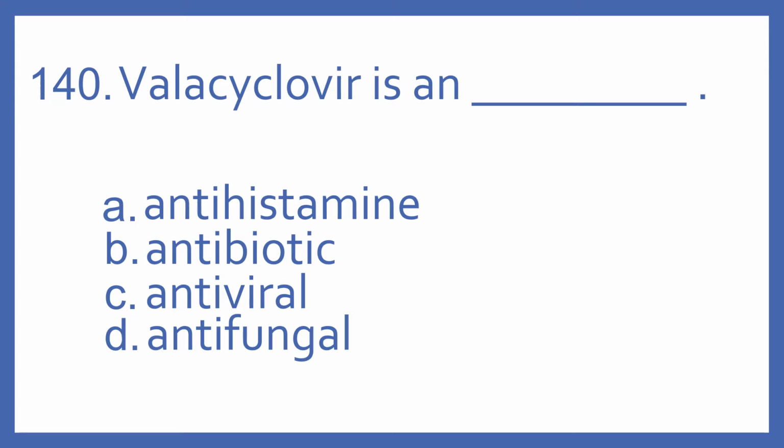Number 140. Valacyclovir is an blank. A. Antihistamine, B. Antibiotic, C. Antiviral, or D. Antifungal. And the answer is C. Antiviral. Valacyclovir is an antiviral. And many of the antivirals, they end with the suffix you see, ovir at the end, like virus.